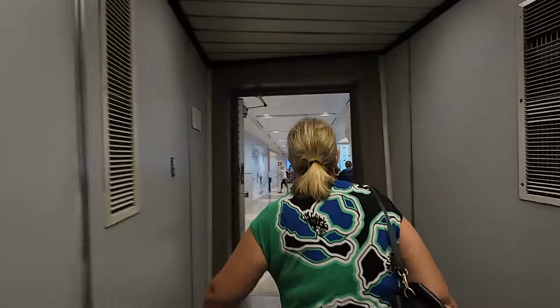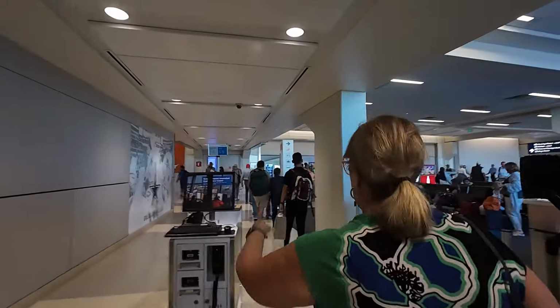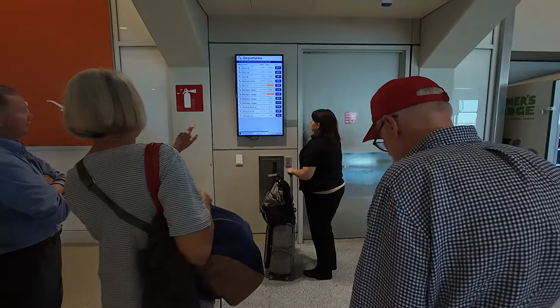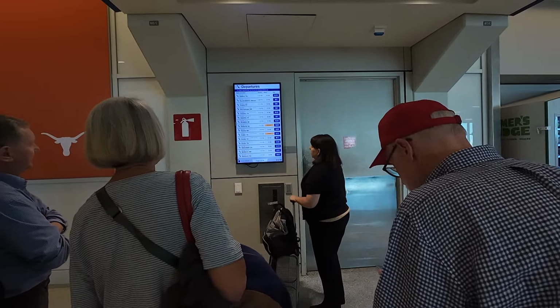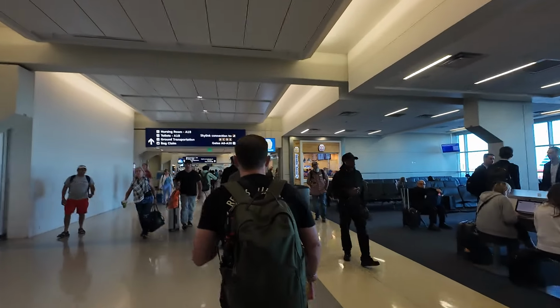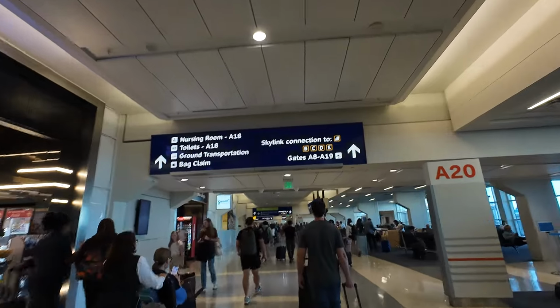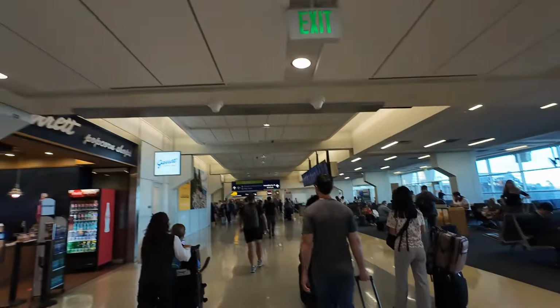And here we are at Dallas-Fort Worth Airport. And we have to find where the Skylink is. It was a race against time. After double checking the monitors to confirm our next gate, we headed to the Skylink. So when you hear just follow the signs, it says Skylink to all the different terminals right there. But it's still a little bit of a walk.